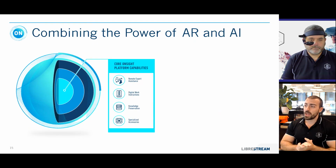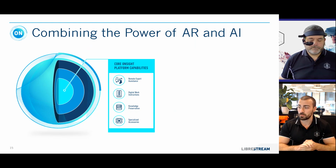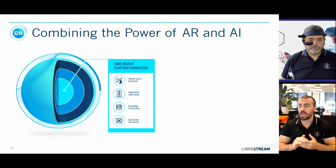So we're exploring today how we combine the power of AR and AI. The core on-site platform capabilities are remote expert assistance, as I've said a couple of times now. That's what we're going to look at a little bit more in depth today. And the knowledge preservation, which will be the back end of that, and how that actually integrates into your business potentially.